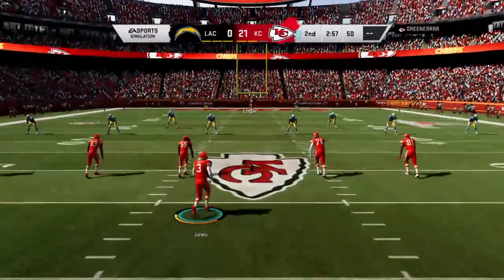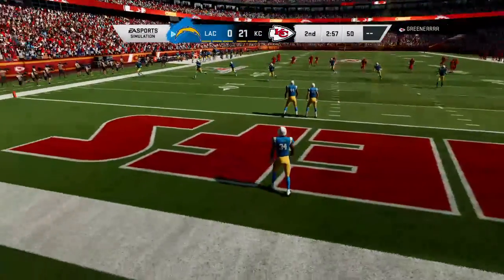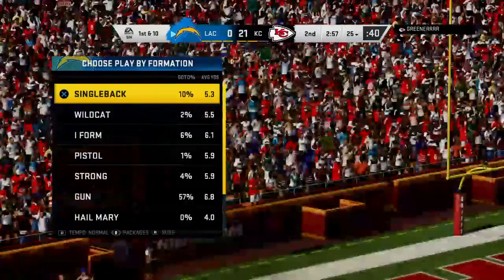After the roughing penalty on the PAT, they'll kick off from 15 yards further upfield. And that'll carry over the back line of the end zone.